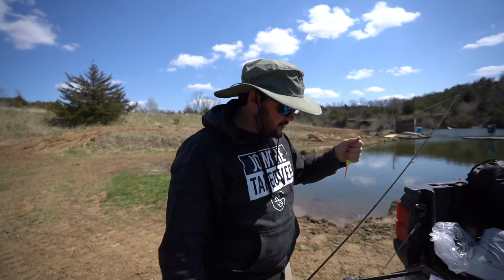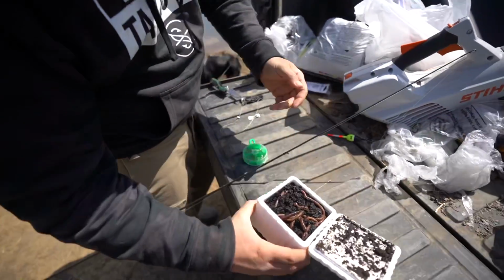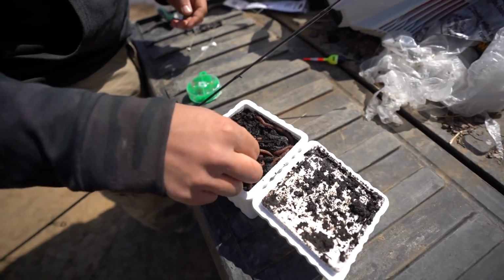So for bait, like I said, we're doing night crawler action. Here are the little wormies in this little box here. Boom. Ooh yeah, those are the perfect little guys. Perfect for them bluegills. Nice and lively.